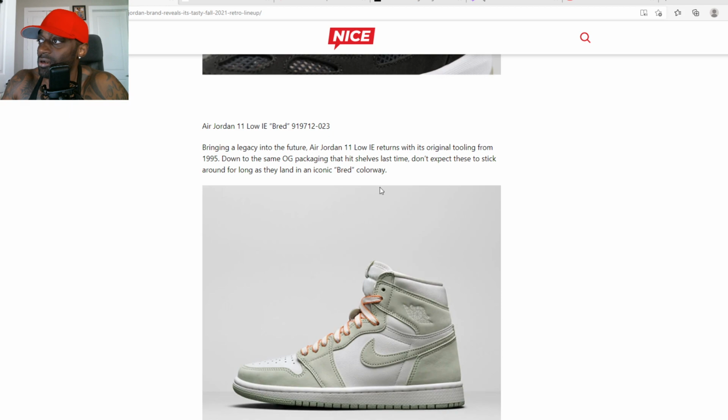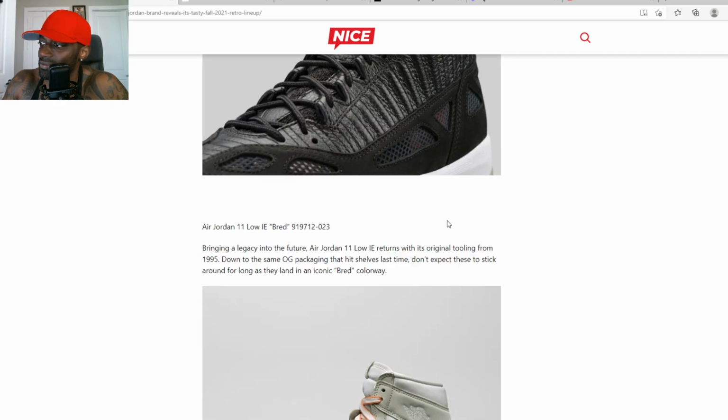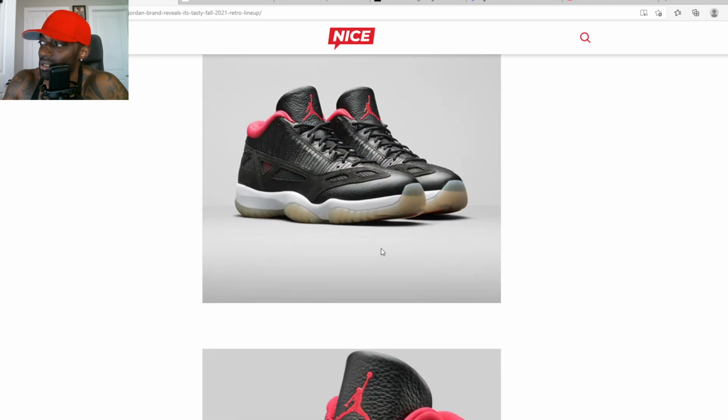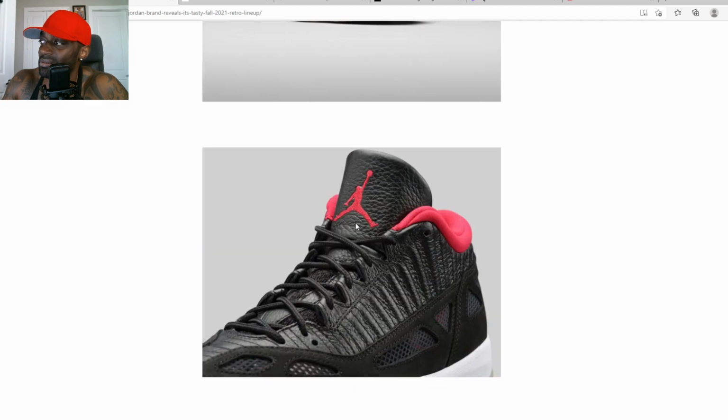We got these. Hold on. Okay, so these are the breds? Hold on, these are breds? Bro, that is not a bred. That's hot girl summer. That is not red, bro. They need to stop the cap. Jordan 11 low breds. I don't like them.